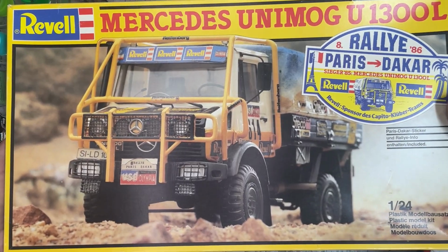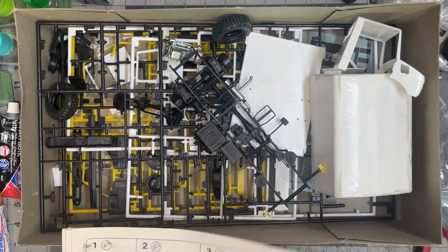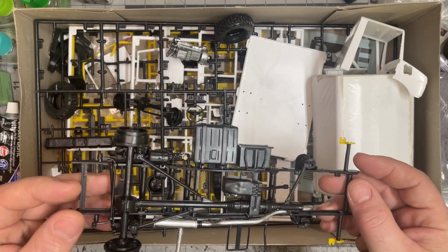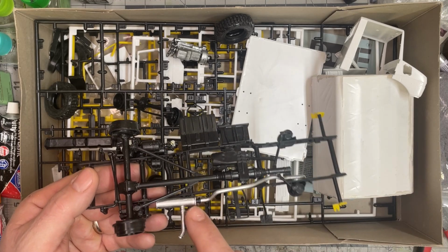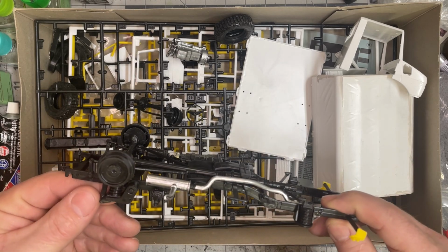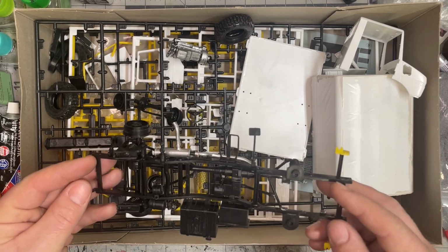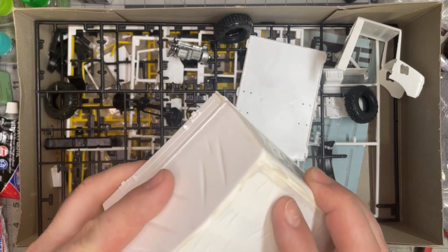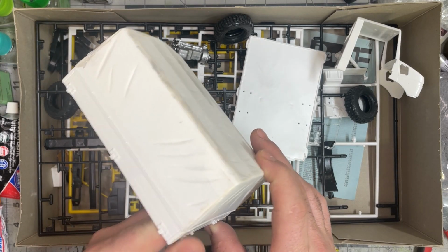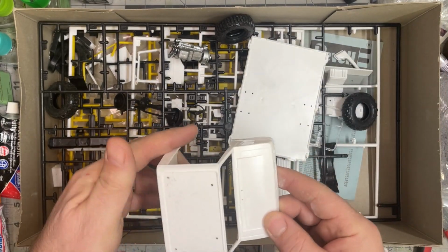Let me see if I can get this open real quick. So this kit is used, slightly assembled, a little bit of paint. Actually, there's no paint on the black here, just on the silver. That's not a big deal. I think that should come off, and that can go and be stripped. But yeah, this thing is 1/24 scale. This thing is massive. Looks like there's some seam lines that somebody attempted to clean up. Not a huge deal, but everything is pretty much intact.